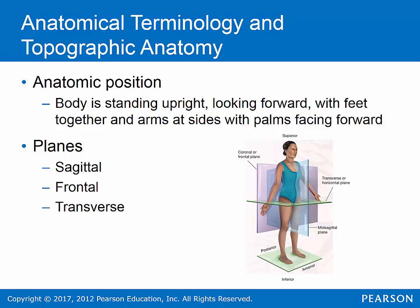Okay? Now, with this position are where we get our planes. The sagittal plane divides you into left and right. Most of the time it's assumed to be mid-sagittal, which is going to be midline in the body. But that's a vertical plane that cuts you in left and right sides. All right? Your frontal plane divides you into front and back sides. All right? And then your transverse cuts you, of course, in half. Where? Just depends on where you want to imagine it. Okay? Doesn't really matter in the grand scheme of things.